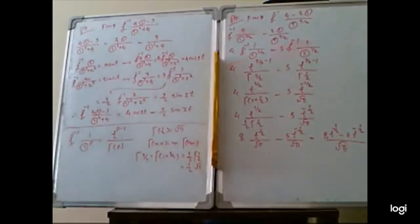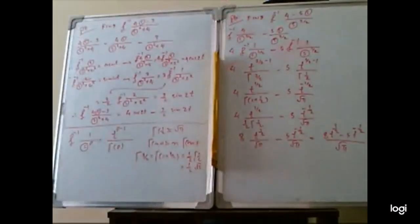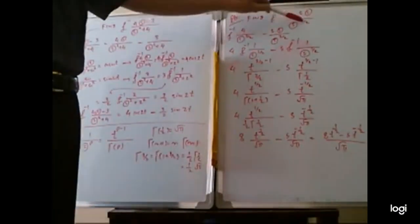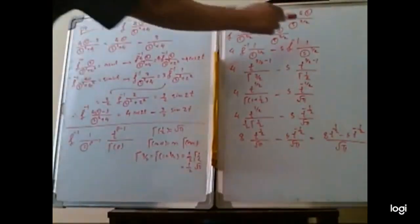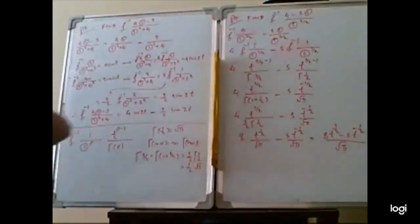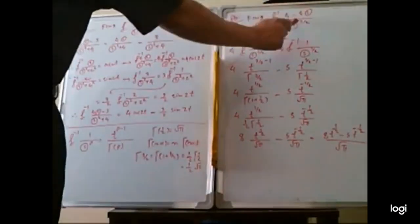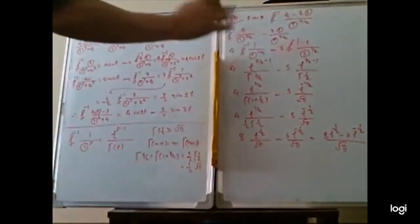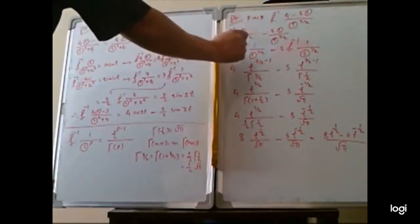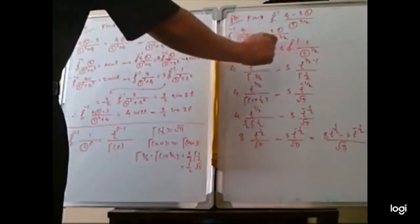So based on these equations, I will use them to solve this problem. We need to find the Laplace inverse of (4 minus pi s) divided by s power 3 by 2. In this case, s power 3 by 2 is a fraction number, so we have to use the definition. So Laplace inverse of (4 minus pi s) by s power 3 by 2 can be separated, so that will be the Laplace inverse of 4 divided by s power 3 by 2 minus pi s divided by s power 3 by 2.